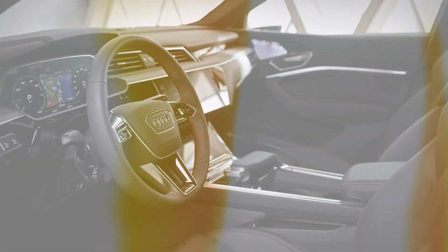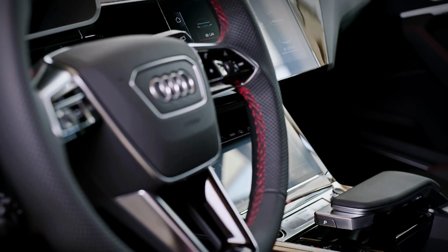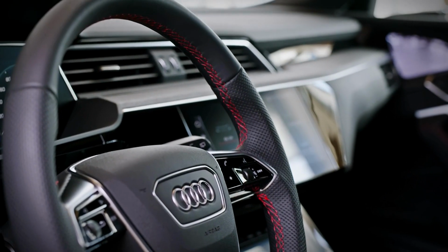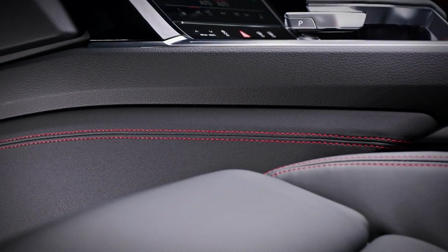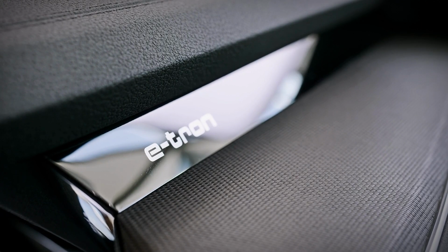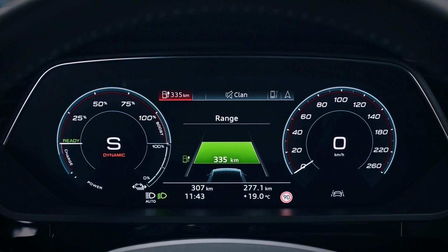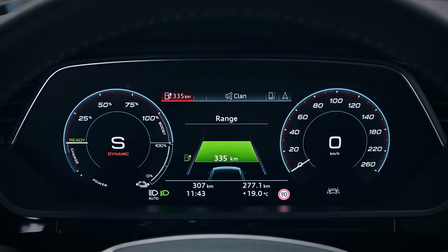The cabin has always been a highlight of the E-TRON, and apart from a few new trim adjustments and new materials, it remains unchanged. That means quality throughout, with leather and metal everywhere you look, while tech fans are sure to be satisfied with the digital cockpit that still looks good 5 years since we first saw it.